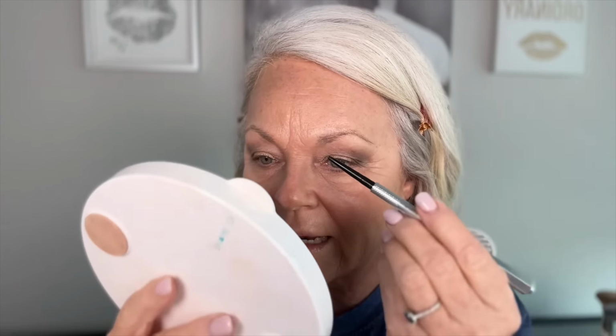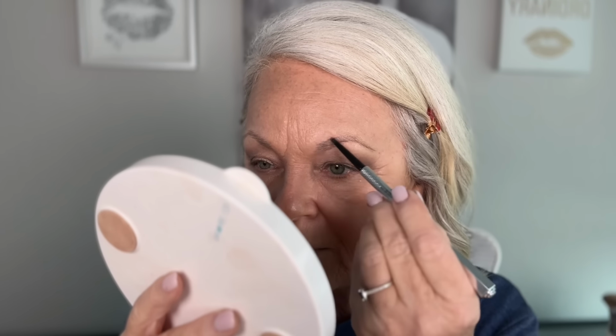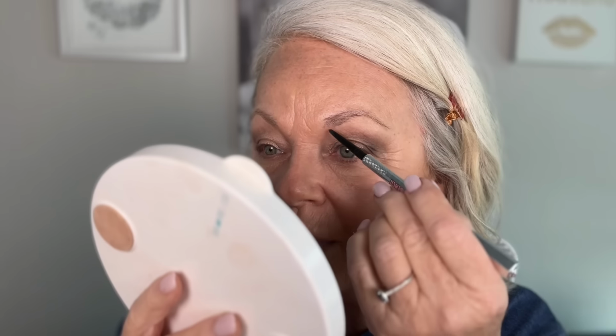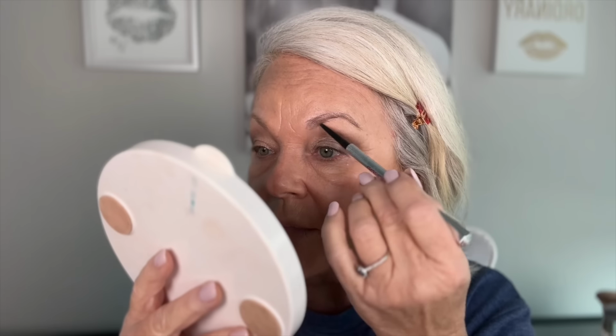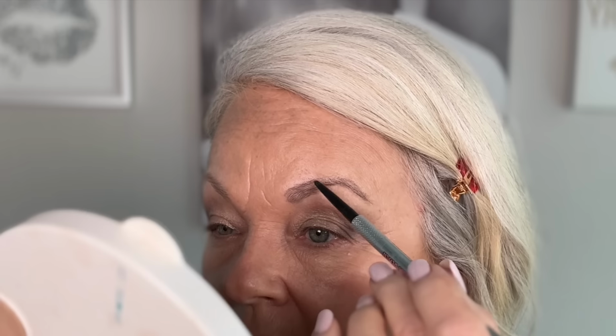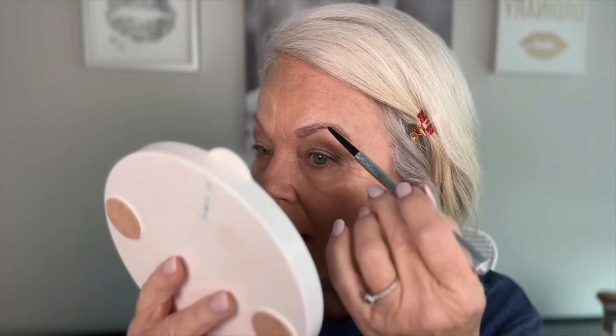Today, I am using Precisely My Brow by Benefit Cosmetics. It is such a good brow pencil, and I just love how easy it is to apply, and it has a very thin tip, and it goes on really pretty. And my color is Cool Gray. So what I'm just doing is kind of outlining the brow.